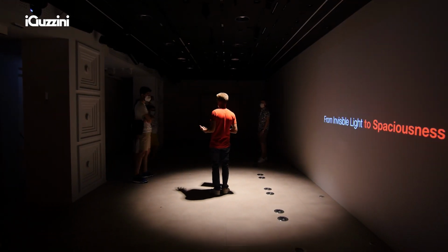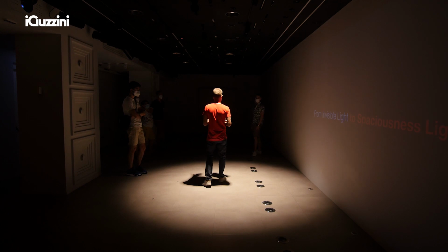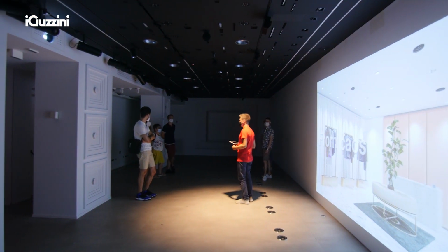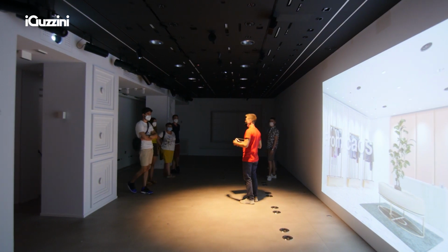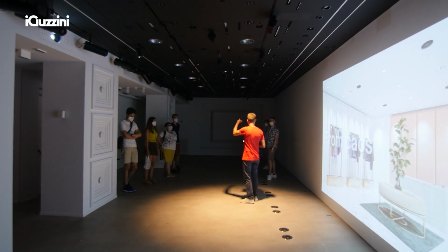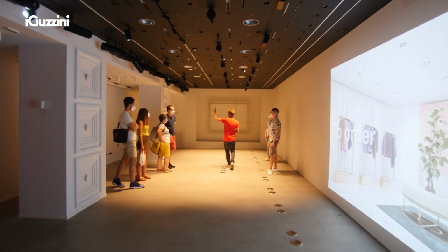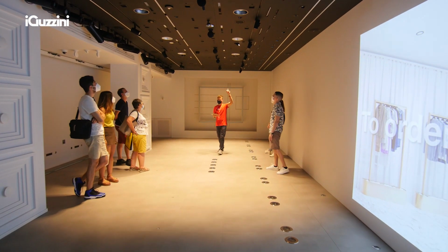Now you will see a light switching above my head, but probably you won't see where this light is coming from. Here it is. This is what we call invisible light. This is Laser Blade, and the evolution which is BladeR. We have a cutoff optic, patented optic, that of course over a certain angle is not visible. You see how much light we have in the environment and no light source in the ceiling.